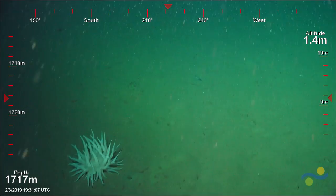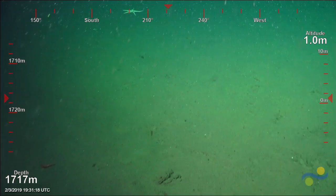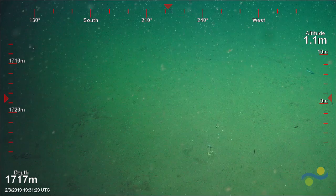They're anemones, really giant anemones. Lots of sea pens too, real star associates. How close are we? We are about 70 meters.